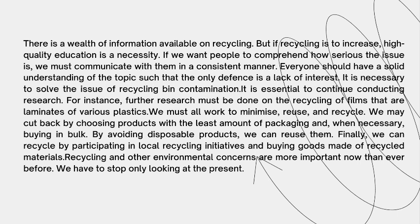Recycling and other environmental concerns are more important now than ever before. We have to stop only looking at the present.